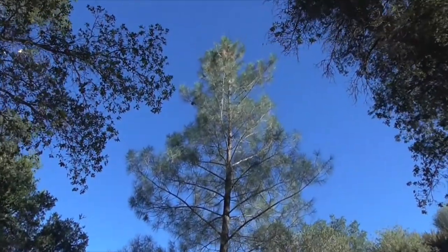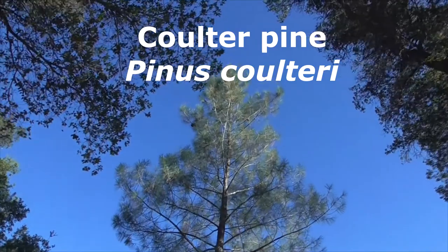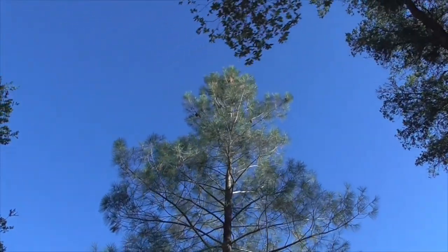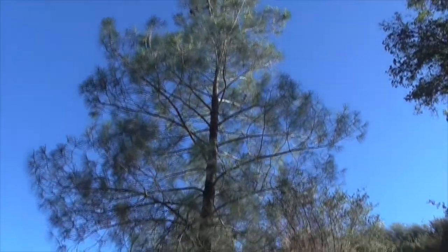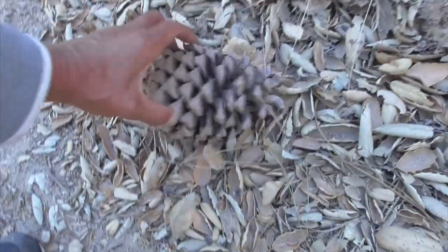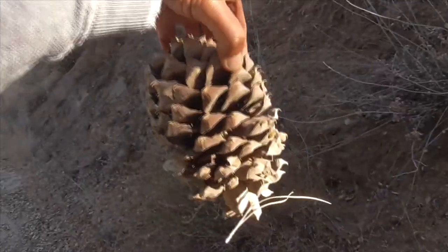This pine tree here is a coulter pine, Pinus coulteri. Our coulteri, he's real common out here. He's known as a widow maker because his pine cones are so huge. Let me see if I find a pine cone. Here's a squashed one. Now this pine cone here is a little pine cone. Right here, it's called a widow maker because he'll fall on your head, turn your wife into a widow.